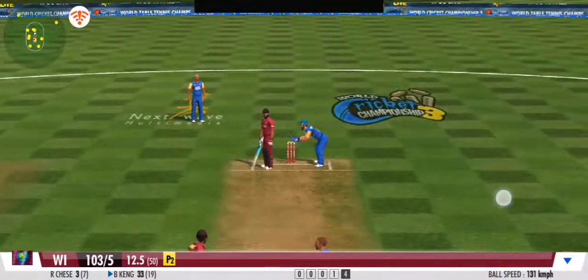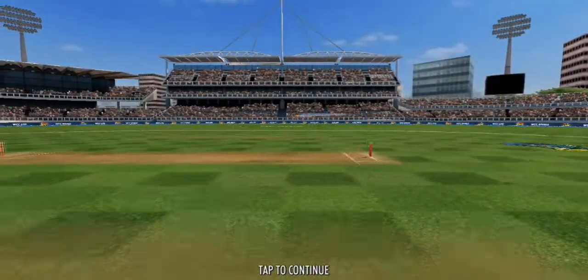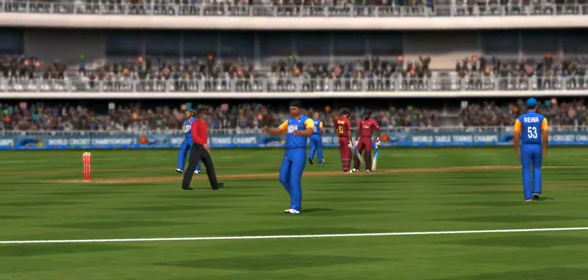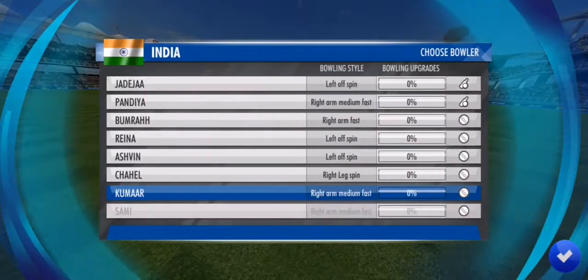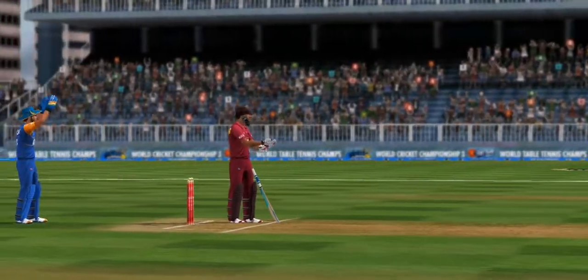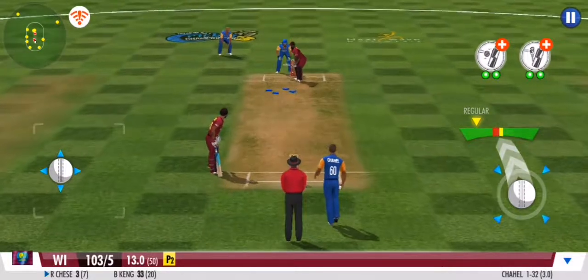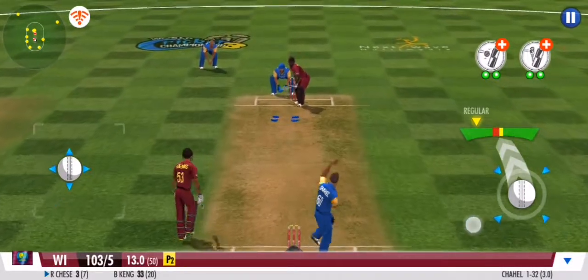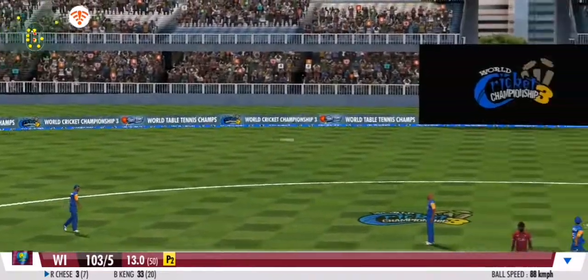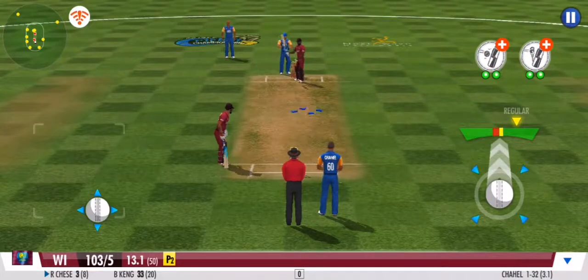Spotted so quickly by the fielder. What a great effort. Very tidy ball to finish the over off. A leg spinner has come into play. Well bowled. Nothing conceded.